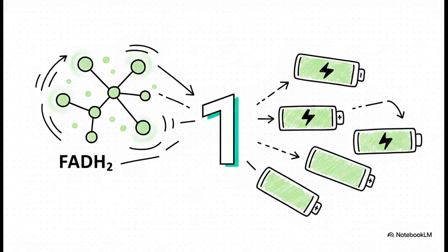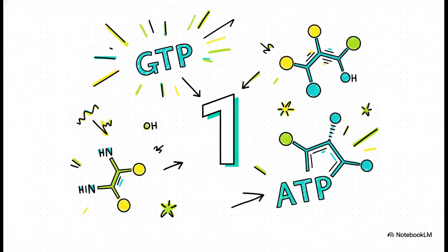Next, we get 1 molecule of FADH2. This is another one of those energy-carrying battery packs. It carries a little less juice than NADH, but it's still absolutely critical for getting the maximum amount of energy for the cell. And finally, we get 1 molecule of GTP. Now, if NADH and FADH2 are like investment bonds waiting to mature, GTP is cold, hard cash. The cell can spend this energy immediately to get work done, right then and there.